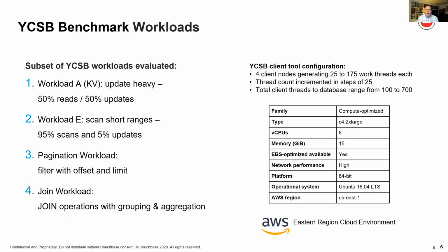So we picked the Yahoo Cloud Serving Benchmark sets of workloads as our foundation. The first test that we'll talk about is a key value update heavy workload, where half of the activity that's going on is reads and half of the activity is updates to particular documents. The next one is a workload that scans short ranges. So it reads a lot, but then only updates a little bit, a few records at a time.